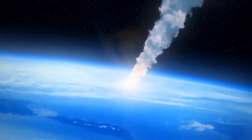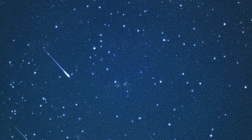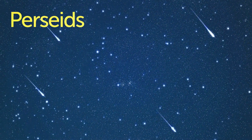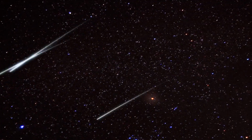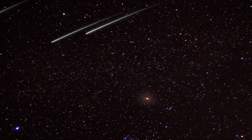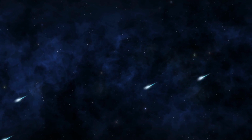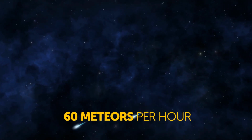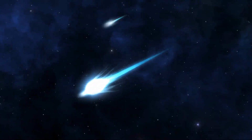Okay, so you've been thinking about those meteor showers I mentioned earlier. Well, this one is the best there is. It's called the Perseids meteor shower, and it almost looks like the sky is a pitching machine, except it's pitching meteors. During this particular shower, you might even be able to observe up to 60 meteors per hour. They're very bright too. Look at them go! Zoom! There goes another one.